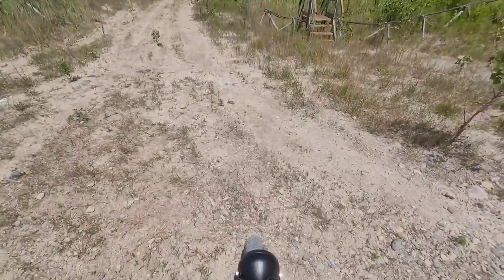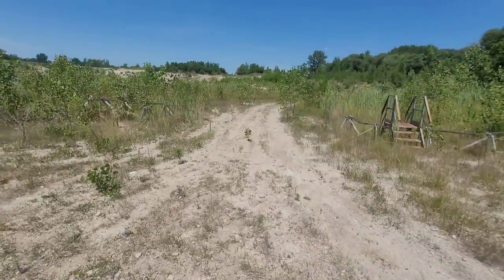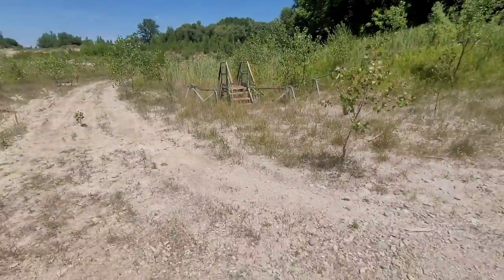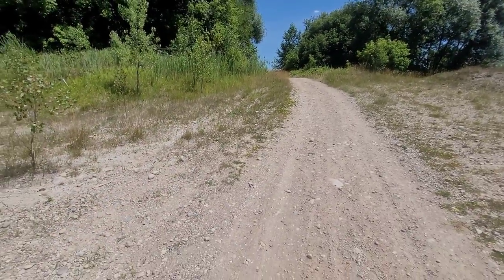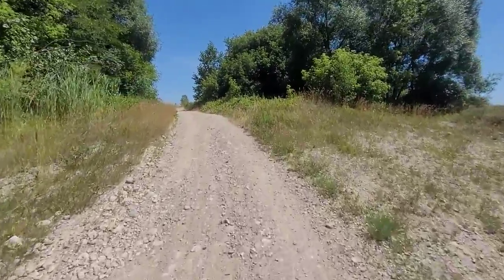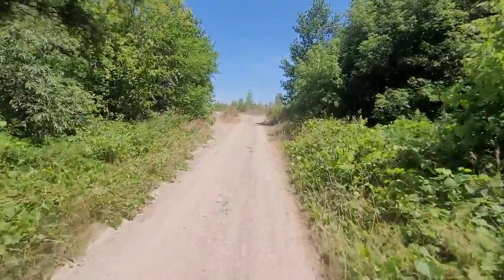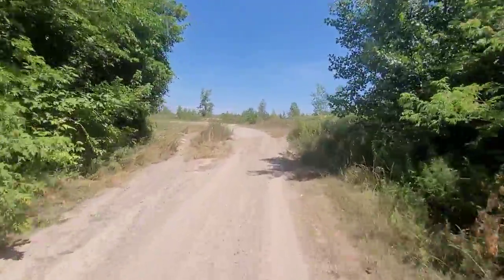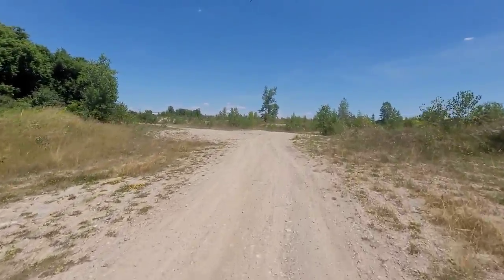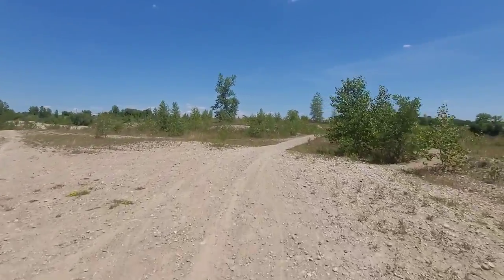Damn. All right, guys, I gotta pause the video for a second and check my map. This is too sketchy. Okay, folks, looks like this is only partially into the quarry. There's actually more up that way, so we're gonna go there. Hill. Look at this jump. Those are fun. So if I'm correct, there's like a homemade enduro park in here.